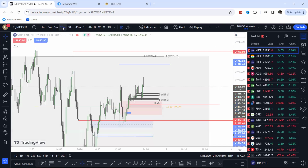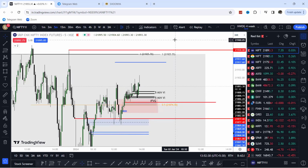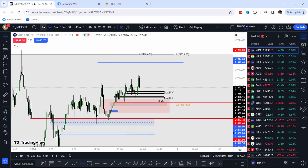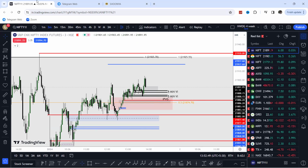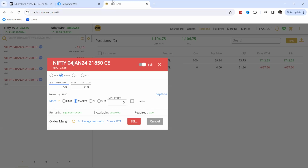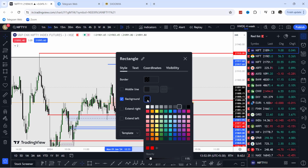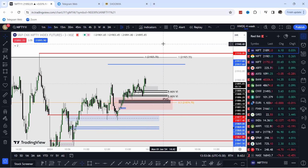So I've trailed my stop loss once again. Only if there was a possibility to take one more partial, I would have loved to, but because we have too little opportunity now to book a partial, I'm not doing it. So you see, every time it's going up, coming back down, going up, coming back down. And that's a little frustrating mentally. So now, if I take a stop loss hit, it's going to be right at this fair value gap that was supposed to act as a breakaway gap. Now, if the price comes there, fills this, and then goes up, I don't care.